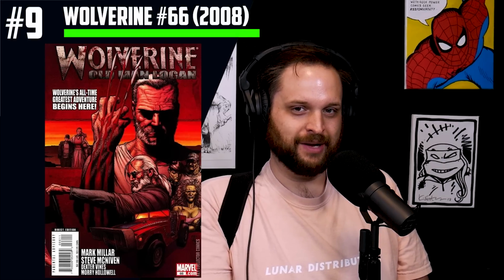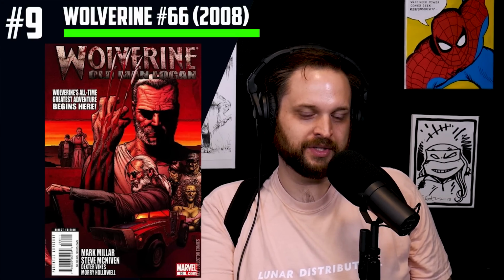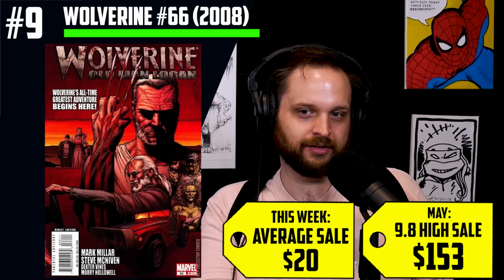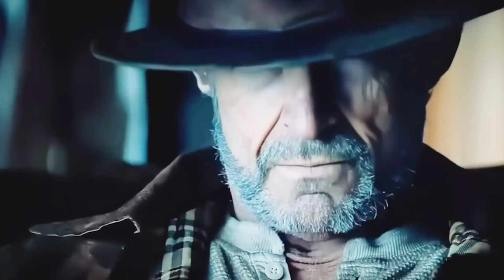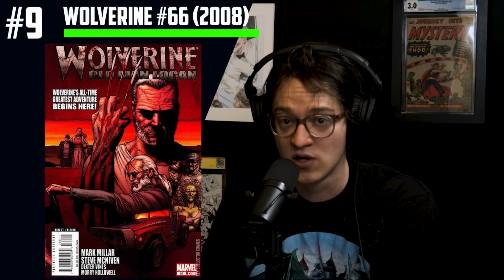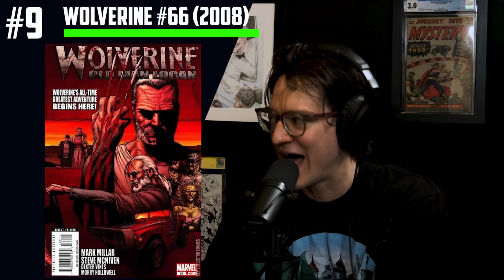we got Wolverine 66, Old Man Logan's first appearance. Coming out in 2008, this is one of the first books I remember seeing on the wall when I went into a comic shop for the first time back in college. We're seeing $20 average sales with a high 9.8 hitting $153 just a couple days ago, and there's a 433% increase in copies sold, probably because we got a very brief glimpse of Old Man Logan himself recently in Deadpool and Wolverine. I don't want to go too ham on this comic book. I think the time to shine for this modern classic key was with Logan, and even if Hugh Jackman does reprise his role as Logan again, which he probably will, it's not going to feel as impactful and as Old Man Logan-like as that former movie.